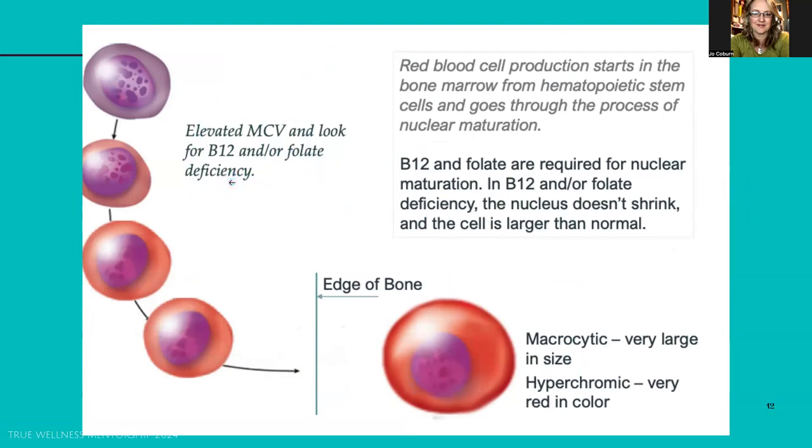Red blood cell production starts here, but B12 and folate are required to get that nuclear maturation. And if B12 or folate isn't there, the nucleus doesn't shrink, and then the cell is larger than normal. Well, it's macrocytic. You'll see macrocytic cells that are very large, and they're hyperchromic. They'll be very red in color.